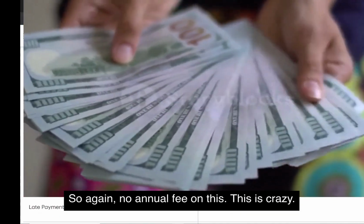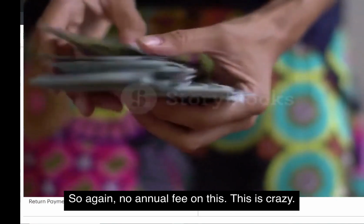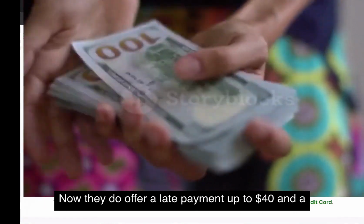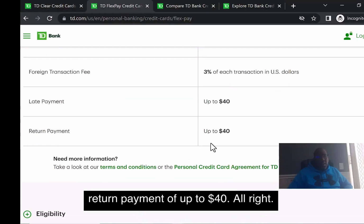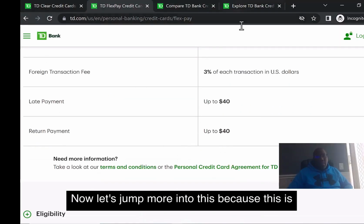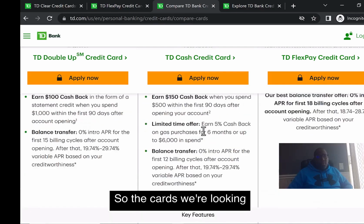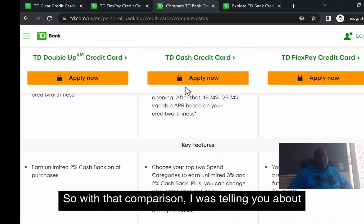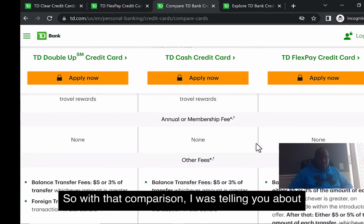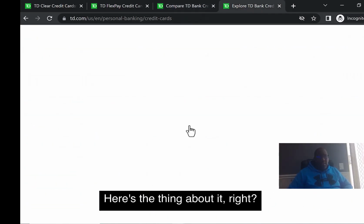All right. So again, no annual fee on this. This is crazy. Now they do offer a late payment fee up to $40 and a return payment fee up to $40. All right. Now, let's jump more into this because this is interesting about the TD cards. The cards we're looking at now, we're doing a comparison. With that comparison, I was telling you about a backdoor secret. Here's the thing about it.